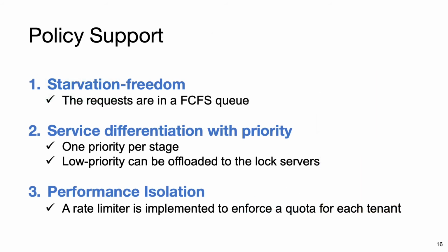There are 3 major policies NetLock can support, namely starvation freedom, service differentiation with priority, and performance isolation. And here we briefly show how these policies are supported in the switch. We store the requests in a first-come, first-served queue, which prevents a later request getting processed before an earlier request, and avoids starvation. It's challenging to support priority queues in the switch as always.